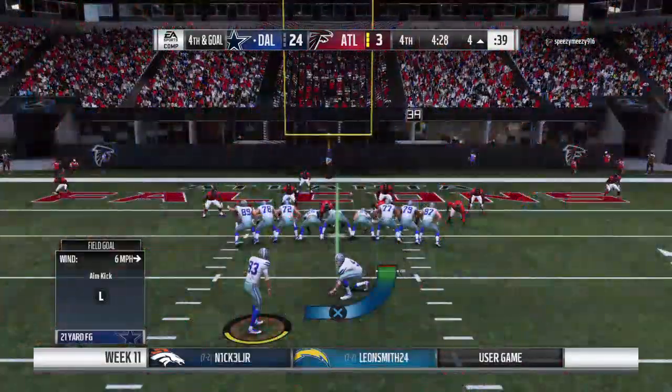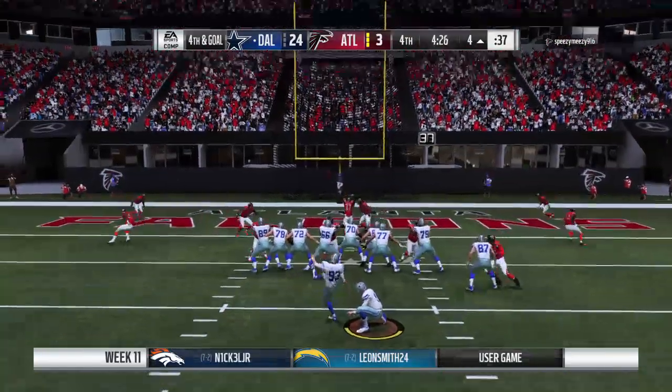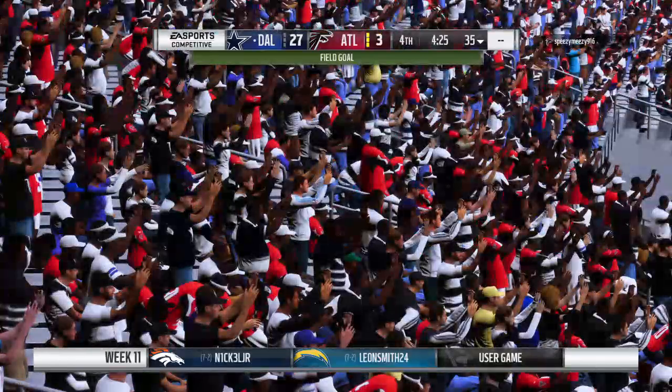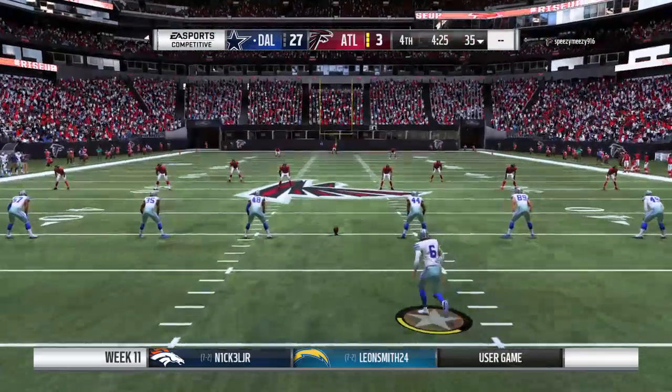So out comes a field goal team now for the 2nd time here today. This will be just a 21-yard attempt. And this one is right through. And that will extend their lead even further. So it's 3 more points, and that widens this thing out even further here in the 4th.